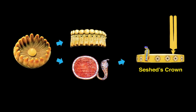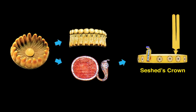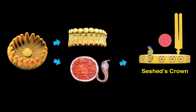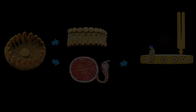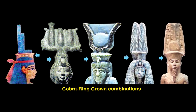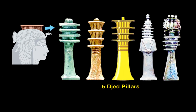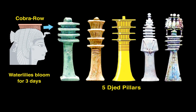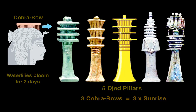Goddess Seshed's crown, the only crown so far to have been found, is a cobra ring. It's a golden band with 2 golden feathers behind, a golden uraeus in front, and an implied sun. This crown is decorated with golden water lily centers. These are a few examples of the many cobra ring crown combinations. The shapes at the top of jed pillars are stylized cobra rows. Each one symbolizes sunrise, so a stack of 3 is 3 times as powerful. Jed pillars jump-started resurrection.